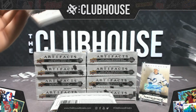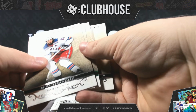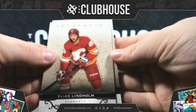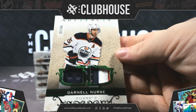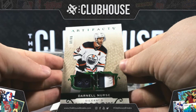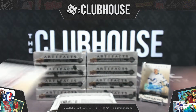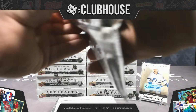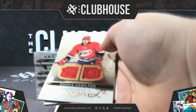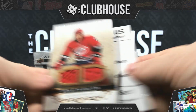Packs do not like me. Got a jumbo patch here. Let's slow roll it. Good luck, everybody. Darnell Nurse for the Edmonton Oilers, Emerald, to 65. NVMe. Beautiful card there. Nice three-color patch. Dougie Hamilton for the Hurricanes, the 249 double dual jersey. T-Carve.